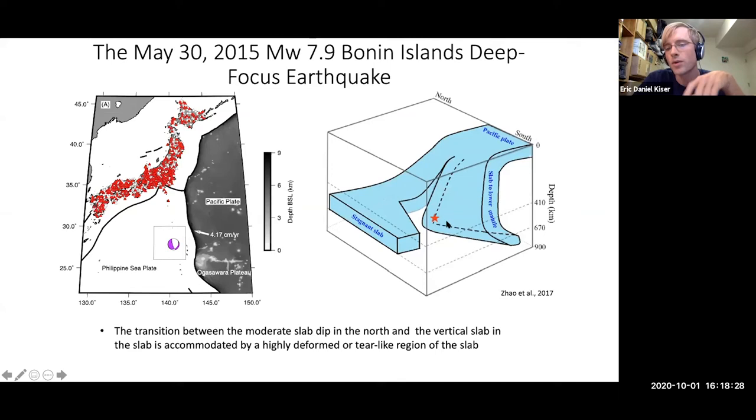And in between, because those geometries change so quickly, several authors have argued you must have a slab tear or a highly deformed region within the slab. Because this earthquake occurred right where this tear would exist, we're either dealing with an earthquake in the inner arc of this bend to the east or in the outer arc of this bend to the west, but it's hard to tell. I'll discuss both possibilities later on in the talk.